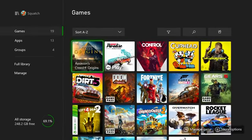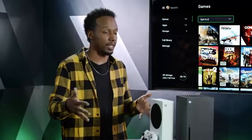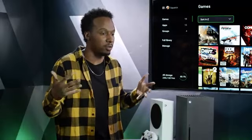You'll also notice that we have some badges on some of these tiles here that tell you which subscription these games are coming from. So you see Burnout Paradise Remastered coming from EA Play, Doom Eternal, as well as The Outer Worlds coming in from Game Pass. And it's just really nice to be able to scroll through here and see exactly where everything's coming from.